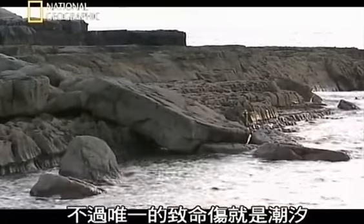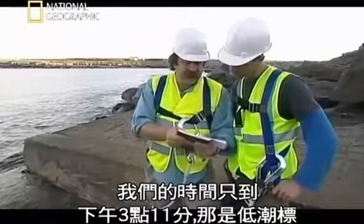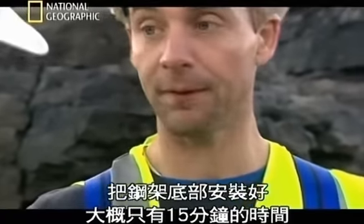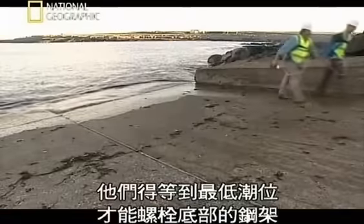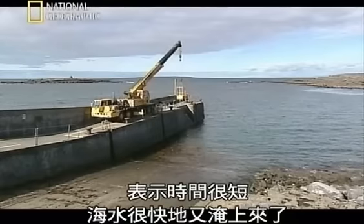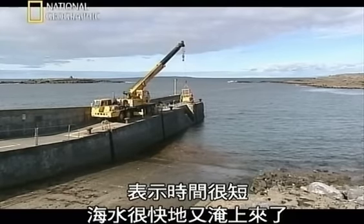However, what could spoil it is the tide. We've only got till 15:11, that's the low water mark. Fitting that bottom part of the frame, we've probably got about 15 minutes to do it, and that's it. Get on with it. They can only bolt down the bottom of the frame when the tide reaches its lowest point, meaning they'll only have a narrow window of time before the water starts to cover it again.